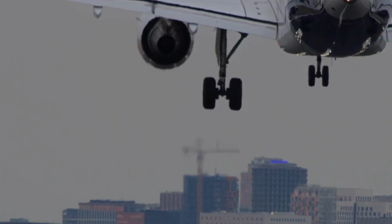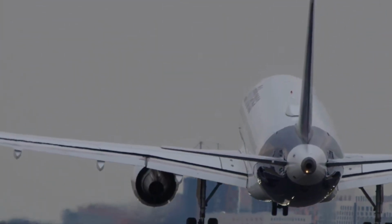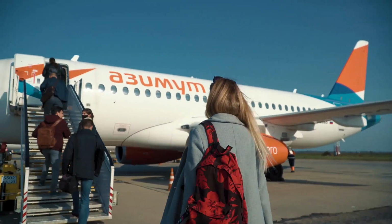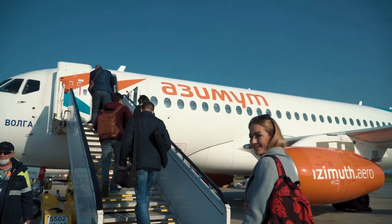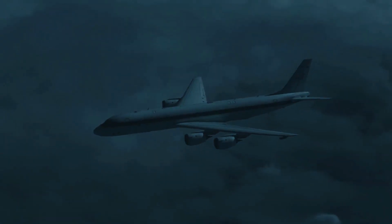On a stormy February afternoon, Delta Flight 4819, a Bombardier CRJ-900, approached Toronto Pearson International Airport. The flight, originating from Minneapolis St. Paul International Airport, carried 76 passengers and 4 crew members. As the plane descended through heavy snow and gusty winds, disaster struck.